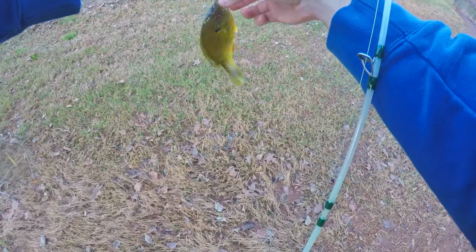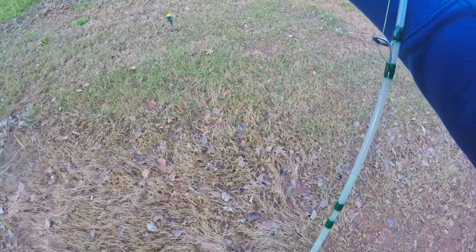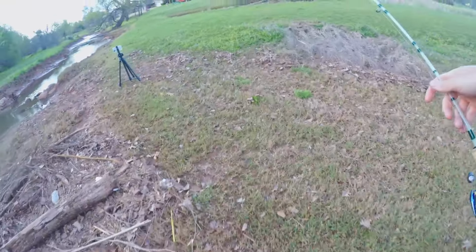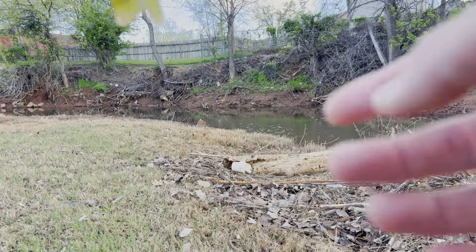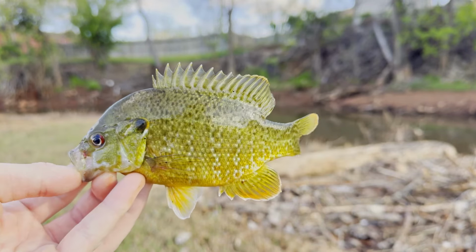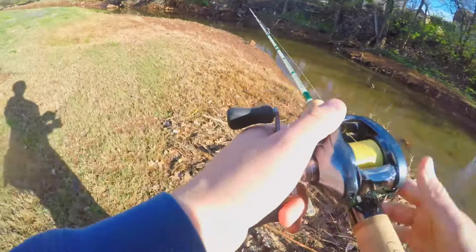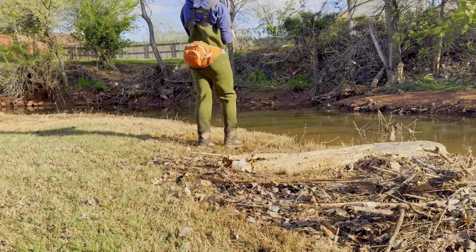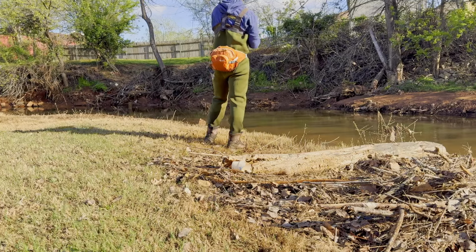Is that a pumpkin seed? Let's see. I think that's a pumpkin seed. If I'm not mistaken. He's all fired up. Yep, that might be a green sunfish pumpkin seed hybrid, but we'll show them to y'all. There's another species right there. Little pumpkin seed green sunfish hybrid, I'm pretty sure. Very, very pretty fish. We'll let him go. Right there. I think there's a little wind knot in my line. There is. See if we can get that out.